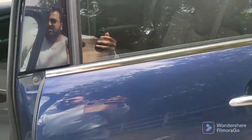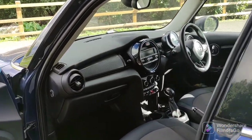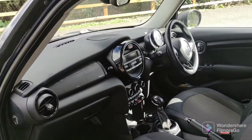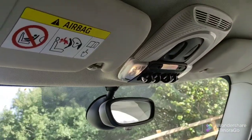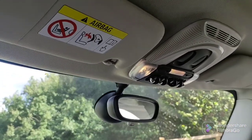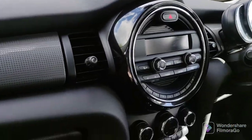I think this is where the Mini beats the other small cars hands down in terms of just the lovely design of the interior. Look how even the interior lights buttons are designed. It's as if you're in an aircraft, those ones. And I love the central dial.